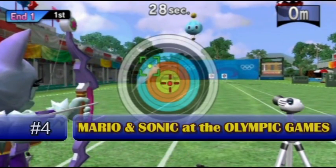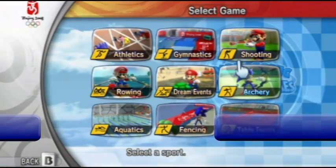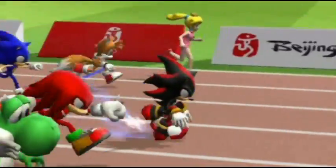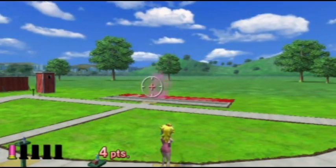I skipped the next two Olympics that came out because they didn't have an online mode like this game should have had, but at least I had the first one. And with the first one, we get a wide variety as to how many different ways to use the Wiimote, and many of them make a lot of sense. Running, long jump, triple jump, rowing, gymnastics, and of course, skeet shooting, just to name a few.